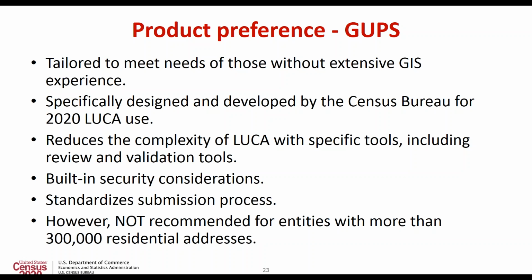And importantly, for those Title 13 considerations, it has built-in security encryption, so that you'll be able to protect the data. And it standardizes the submission process by zipping and encrypting all necessary files. And again, we don't recommend the GUPS for entities that have more than 300,000 residential addresses.